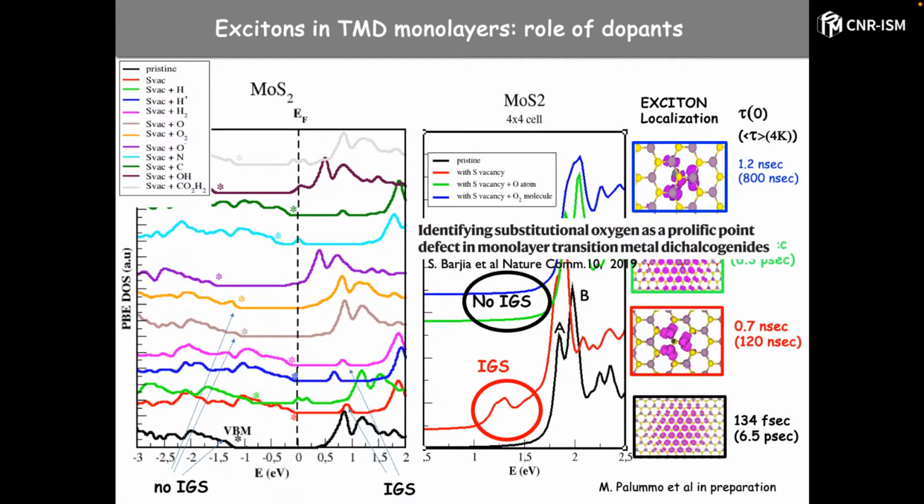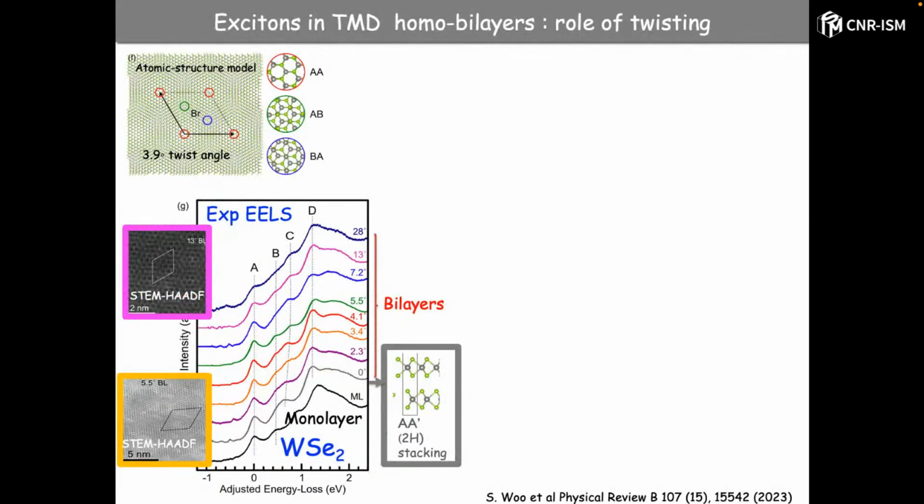So, this is what I wanted to tell about this. Another case that I want to discuss, always on transition metal dichalcogenides, is how we can understand and interpret the experimental data. For instance, this is the case of a bilayer of tungsten diselenide. In this case, people know that when they move from monolayer to bilayer and rotate the angle of one layer on top of the other, the optical spectra or the energy loss spectra also change. So it means that the excitonic peaks change with the angle. So the idea is to try to understand how this change in the optical spectra, in the energy loss spectra, is related to the excitonic properties.